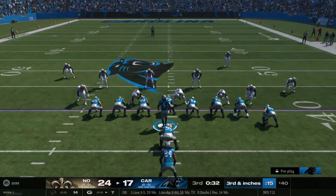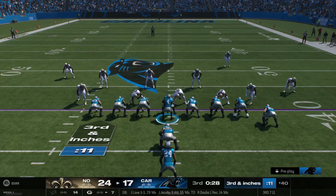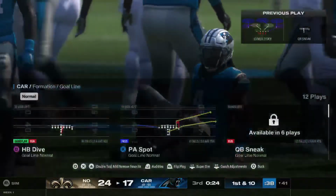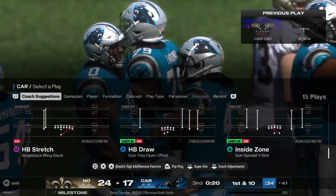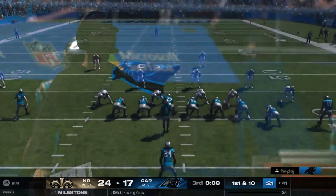Heavy set out there on 3rd and 1. They'll try and sneak it here. And he is going to have the Panthers first down, at least at first glance, as they'll spot the football just beyond the marker. They find a way to convert on 3rd and inches.